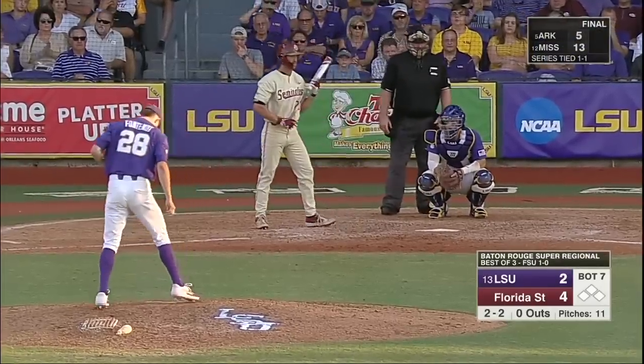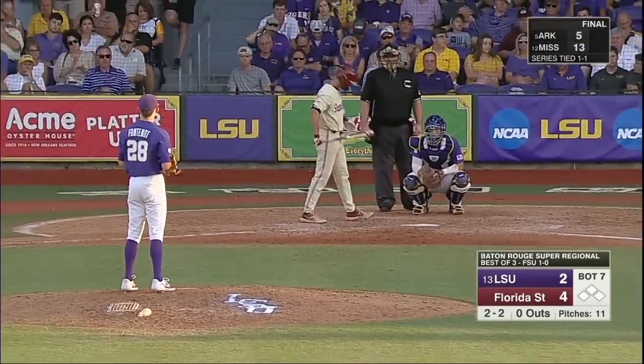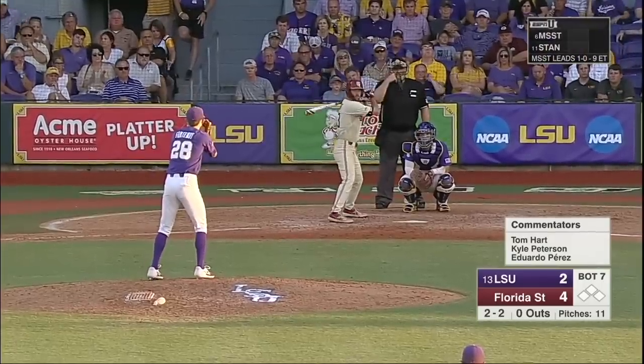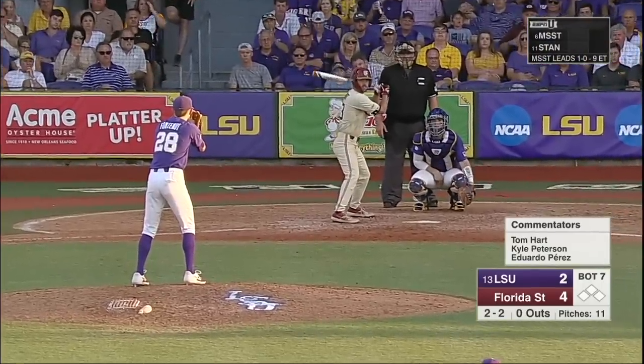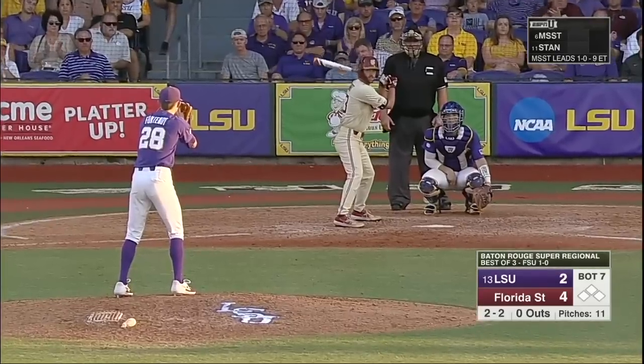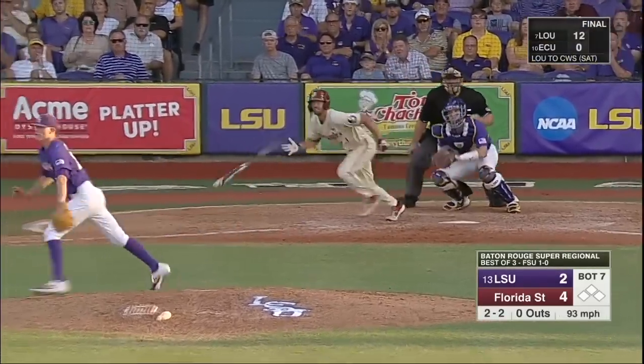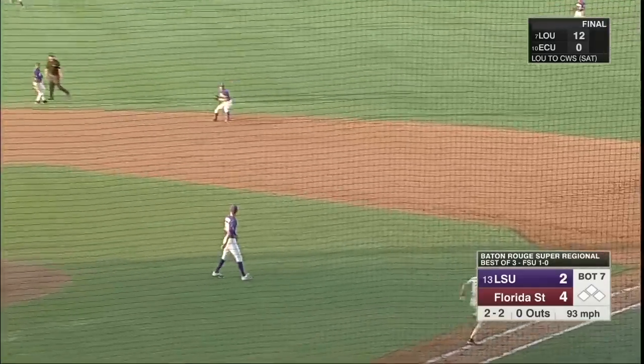What do you mean by effective velocity? It might say 93 up there, but it just plays a little bit faster. Hides the ball a little bit better. It's a little bit more zip, a little bit more spin rate. Extension out in front. Chopper. Broussard.